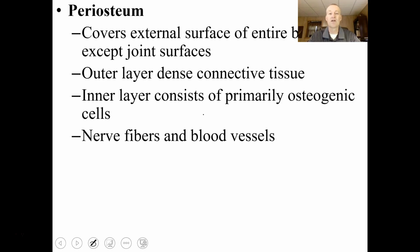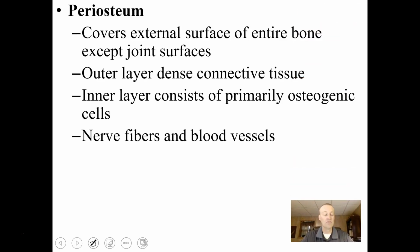The periosteum covers the external surface of the entire bone, except for the joint surfaces. It's made of a dense connective tissue, and then on the inside of it, it's made of the osteogenic cells, those stem cells. And you have lots of nerve fibers in there, blood vessels. It's a very tough material, and the periosteum will grow into tendons and into ligaments so that bones can be connected to muscles and bones can be connected to bones. So it's a very, very tough, dense connective tissue. And dense connective tissue is going to have a lot of collagen fibers in it.